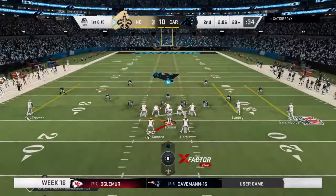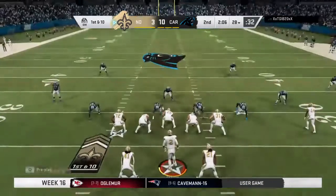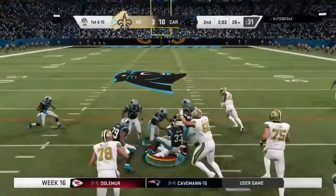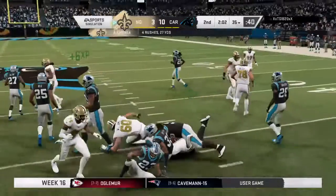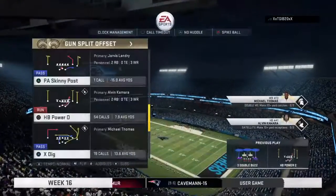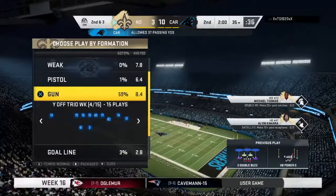The Saints offense is on the field, ready to get their drive started. Just a lone field goal for them so far, trailing 10-3 as they come up 1st and 10. A nice burst there as they'll get about 7 that time on the 1st down run. It's a 7-yard carry to set them up with a 2nd and 3.